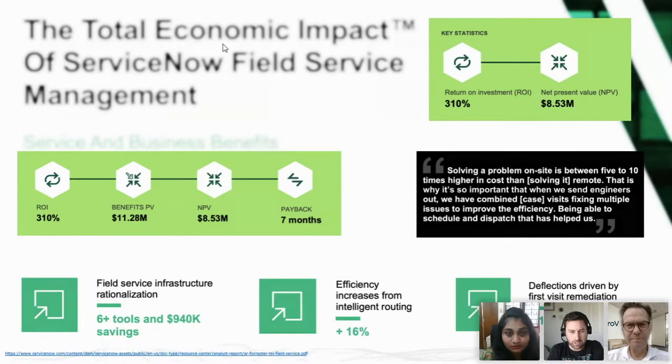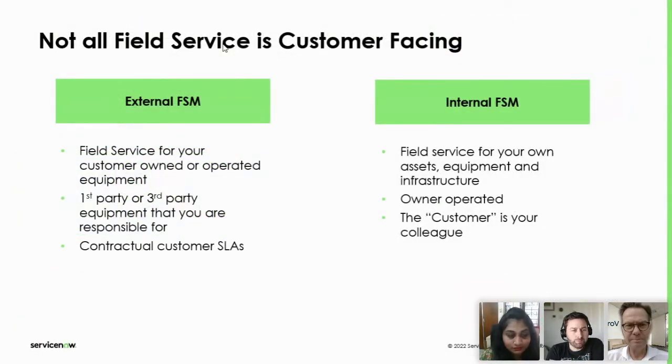Thank you, Marcus. So I think it's really important to note that we have different types of field service that we deal with, and to add to your introduction at the beginning, I've been working in field service for just over 10 years now, so I've seen a lot of different use cases in that time. But broadly, we can split it into two different types. External field service management. So this is where a company will maintain and operate a piece of equipment on behalf of a third party. And we're all used to this.